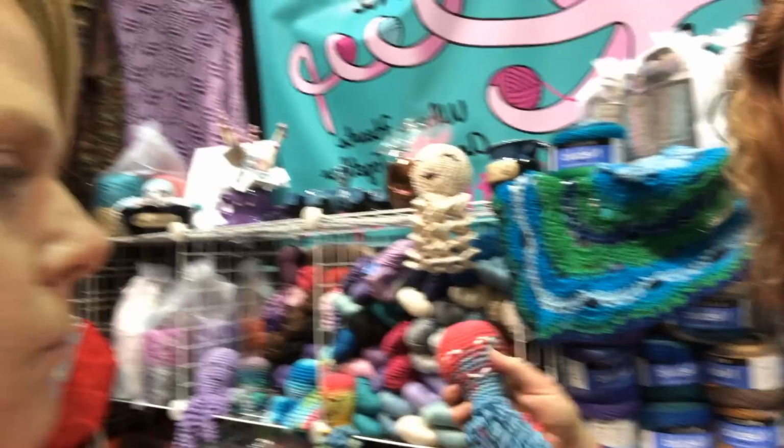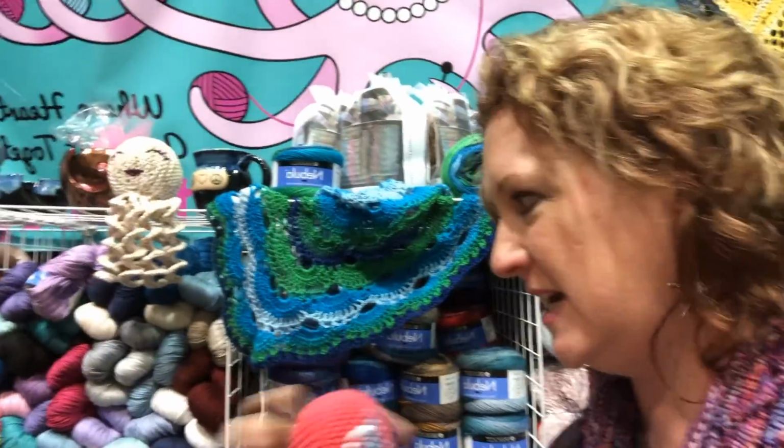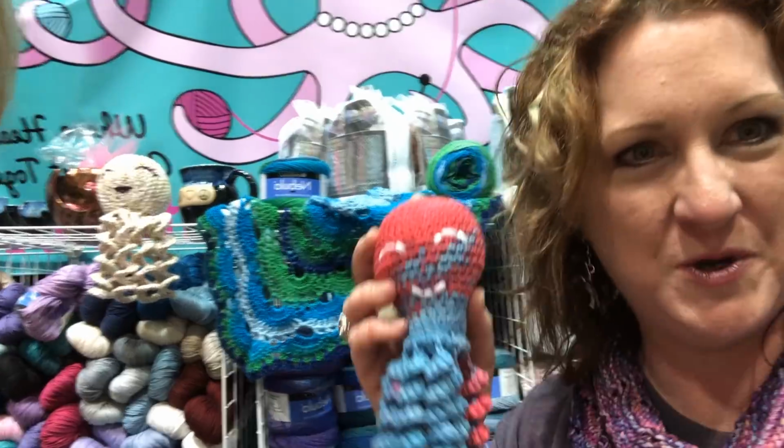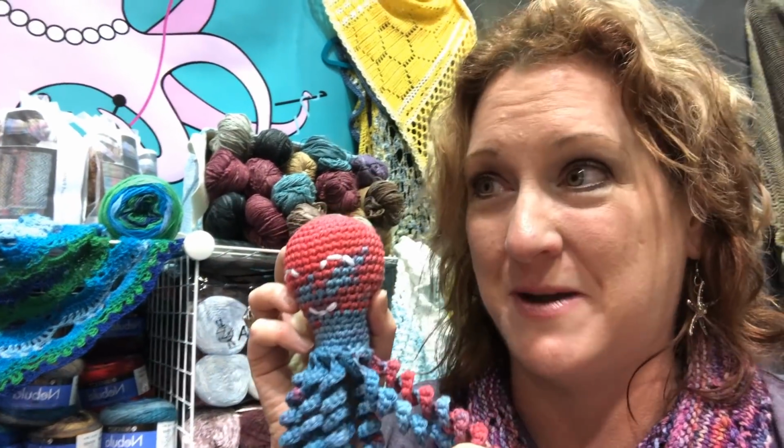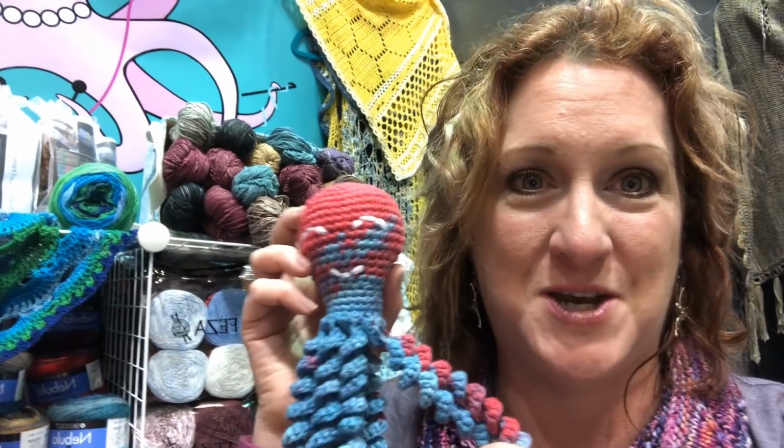Okay, let me grab an octopus. Now this is with some new tie-dye yarn that we just got in, and it's from Knit One, Crochet Two. She was so kind, she just gifted us 20 skeins of this for our volunteers to make the octopi with. So thank you, Jessie at Knit One, Crochet Two.